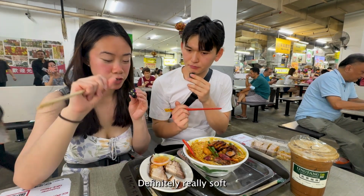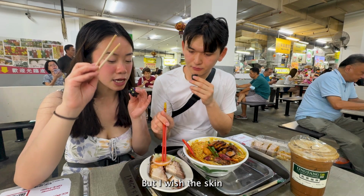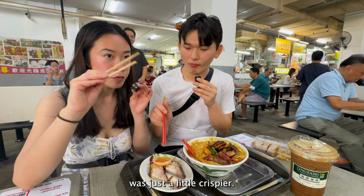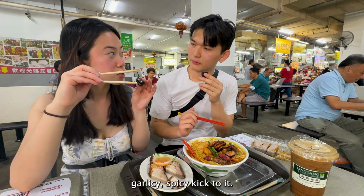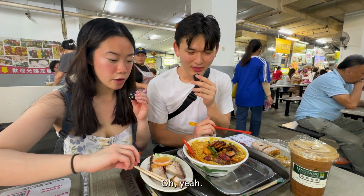Definitely really soft, tender meat, but I wish the skin was just a little crispier. The sauce adds a nice garlicky, spicy kick to it. Let's try this big boy. Oh yeah. Go for it.